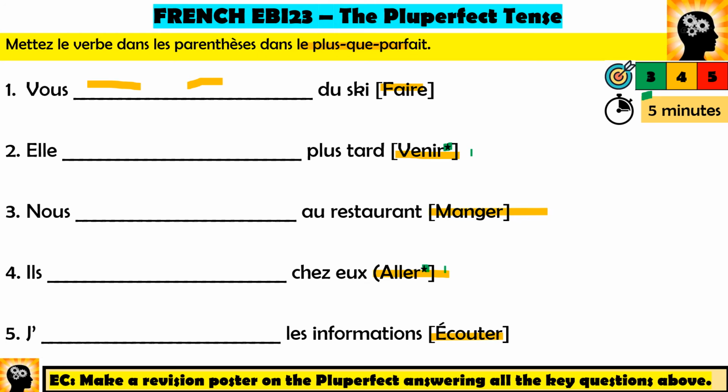Right, guys, this is really tough. So 3 out of 5. If you get 3 out of 5, you can tick this off as an EBI. You have cracked it. Any more would be a bonus. Spend 5 minutes on this. Why don't you try and not look at your notes? Try and not look at your revision poster or anything you've got. Try not to rewind this video and check your answers. Just do this from the top of your head. See if you really know this and really challenge yourself.